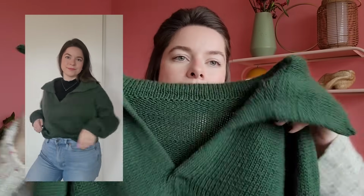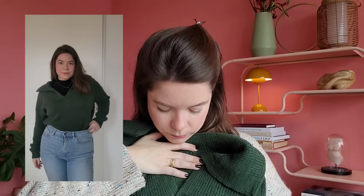So yeah, you start the collar with Judy's Magic cast on, and then you knit both sides. So this is like a double fabric. Then you knit it together. You start forming the V in the raglan like you would a cardigan. And you do this double knitted band afterwards, which makes for a really neat detail. And I really like how it looks over here.